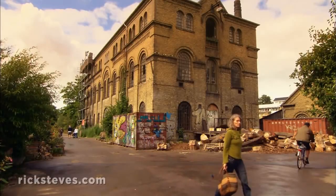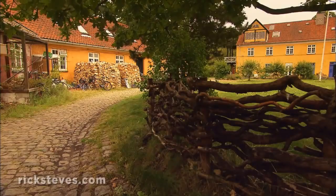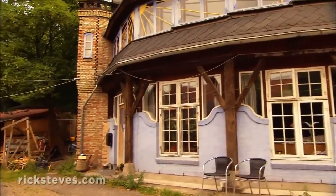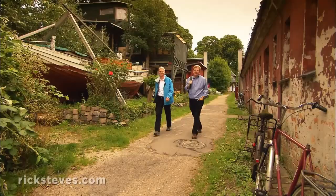Back then, city officials allowed the squatters to take over because no one cared about the land. Now, this area is becoming some of the priciest real estate in town. Developers have their sights set on this land, and the very existence of the Christiania community is threatened.